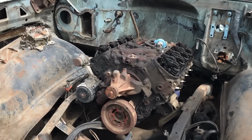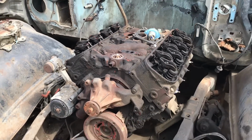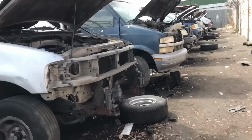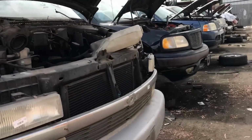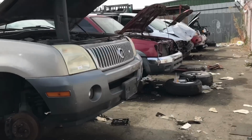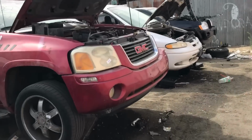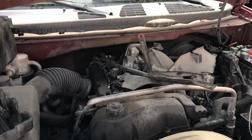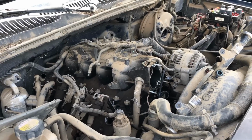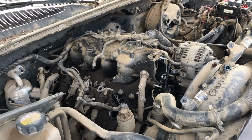Hey, look what we have here. Big block Chevy. Let's see what head castings these are. So we're walking down the rows. See if we can see anything cool. Atlas. I imagine we'll see lots of these. Normally do. Got 862 heads on it, so it's a 4.8 or a 5.3.